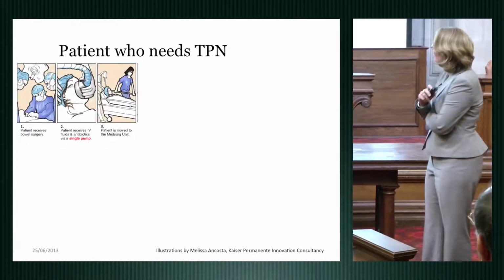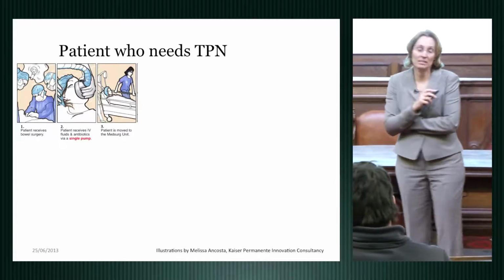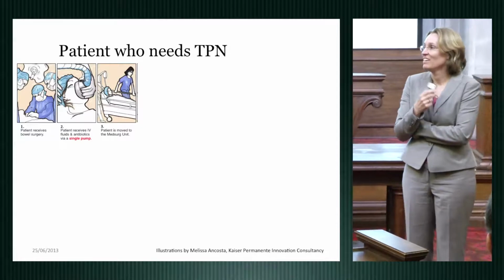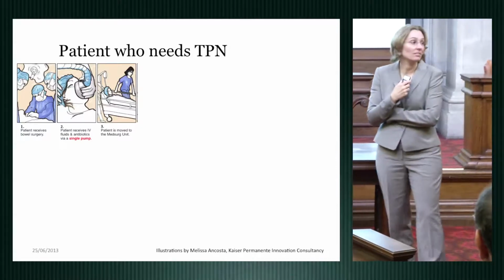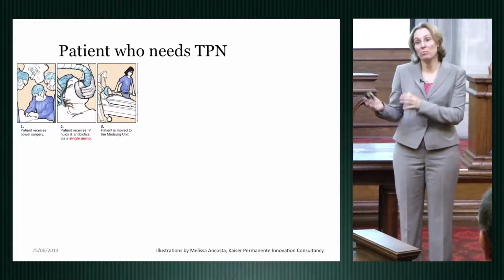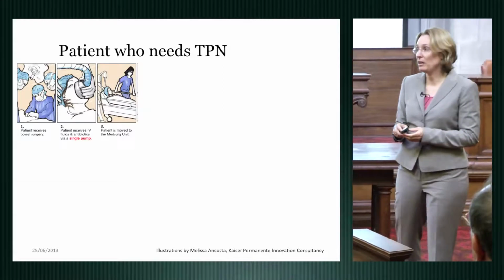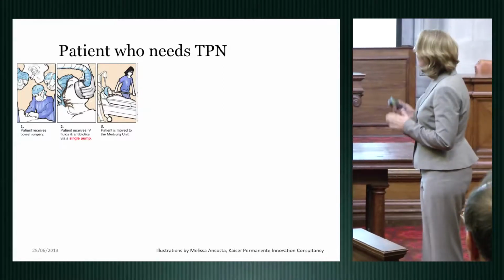This is probably too small for you to read, but I'll talk you through what happened. This is a very nice comic strip that I didn't draw. I wish I was this artistic. But the people that I worked with at Kaiser Permanente in their innovation consultancy drew out a script of what we observed together. This is an example of a person who got TPN, which is total parenteral nutrition, at the end of the story.